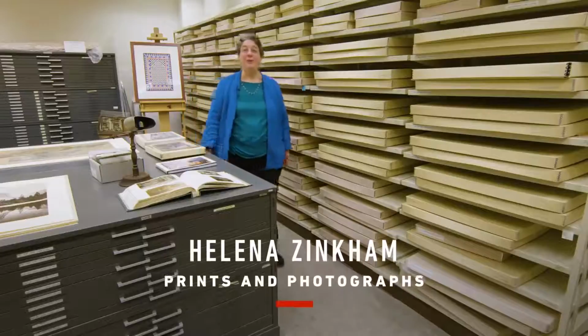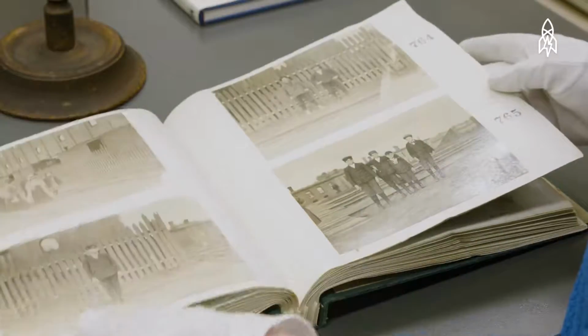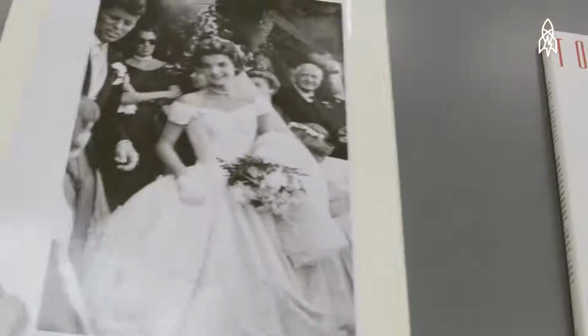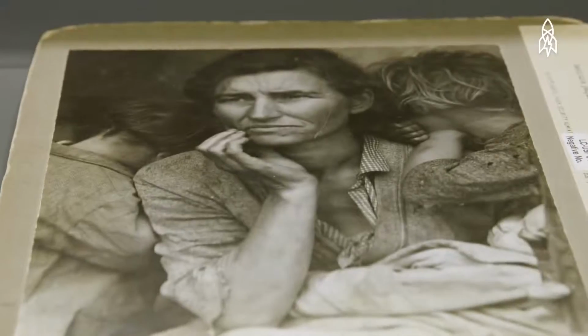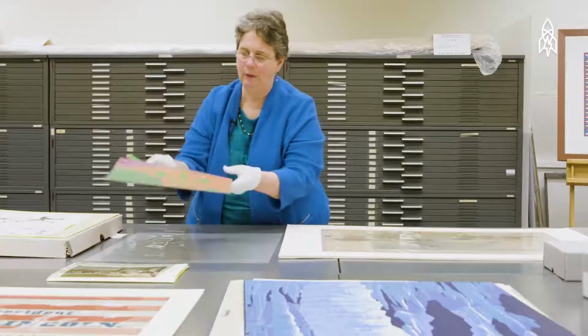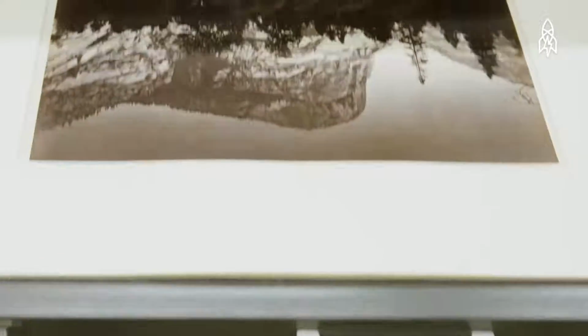Hello, I'm Helena Zinkham, Director for Collections and also Chief of the Prints and Photographs Division. This collection of pictures numbers more than 15 million. Among the rarest pictures in our collection, we have the Migrant Mother, the iconic woman representing the entire Great Depression. The pictures bring people together. They invite you in to look around and explore worlds that you might never be able to see in person.